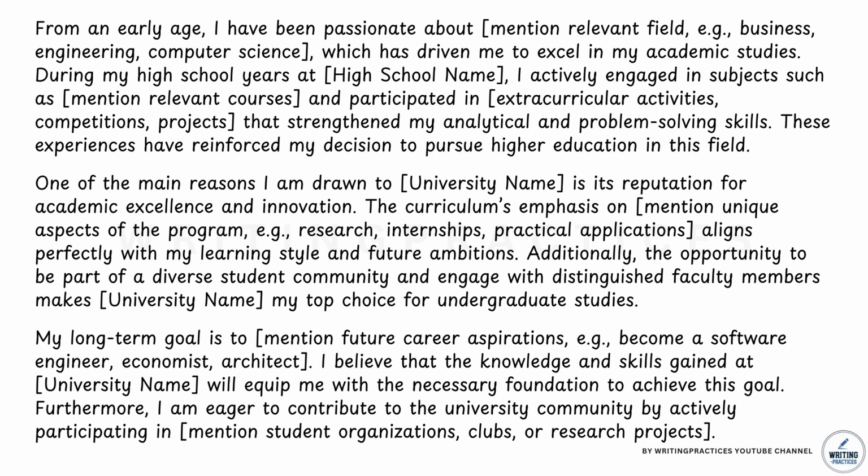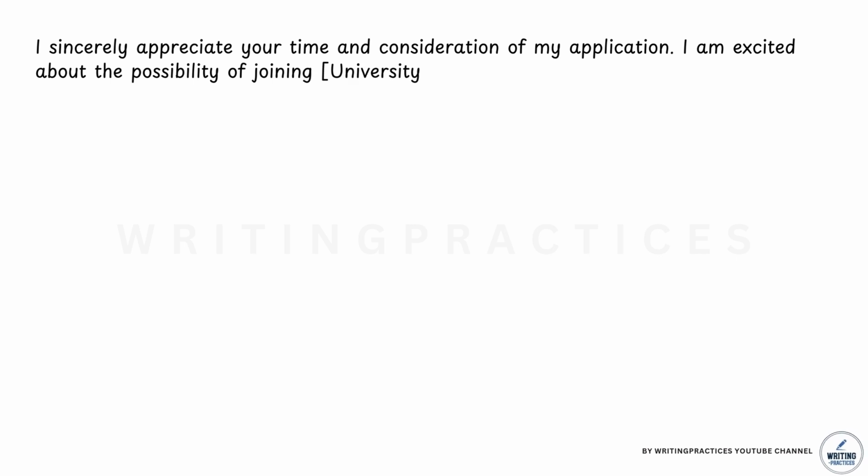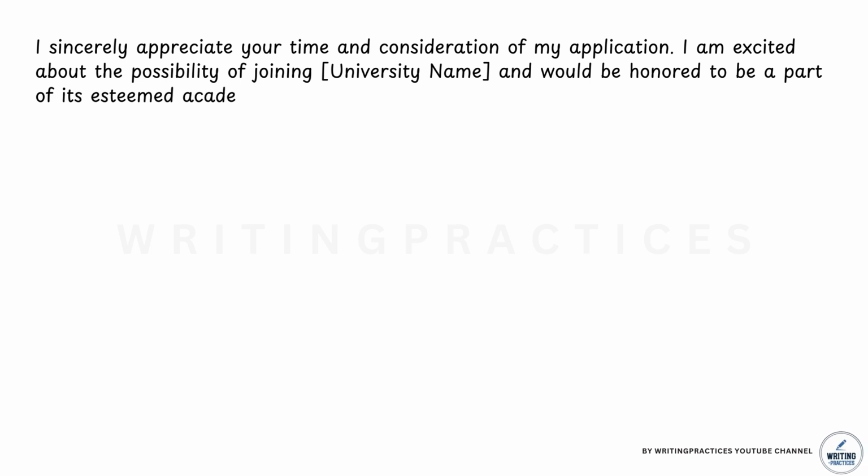This paragraph reassures the admissions committee that you're motivated, ambitious, and ready to make the most of your time at the university. Closing paragraph, final statement of interest. Wrap up your letter by reiterating your enthusiasm and appreciation. Example: I sincerely appreciate your time and consideration of my application. I am excited about the possibility of joining university name and would be honored to be a part of its esteemed academic environment. Please do not hesitate to contact me for any further information.